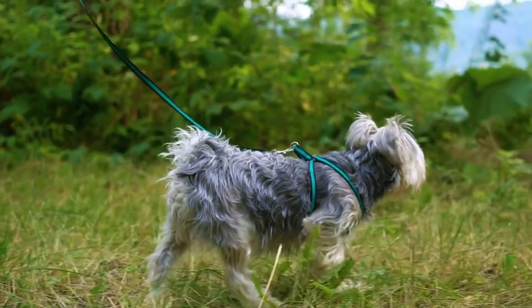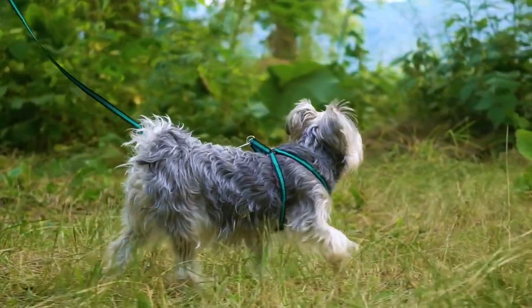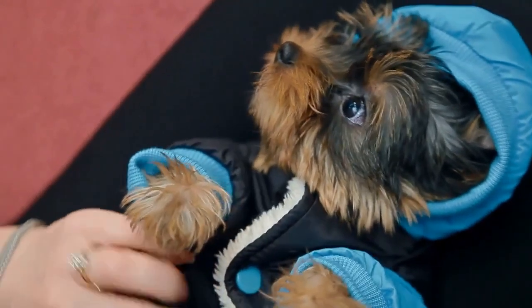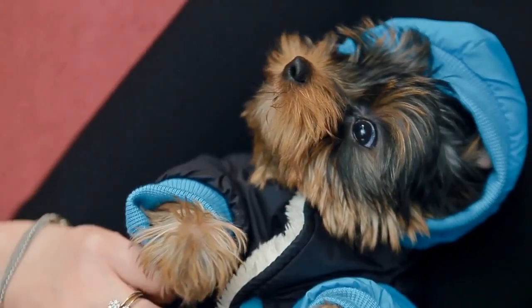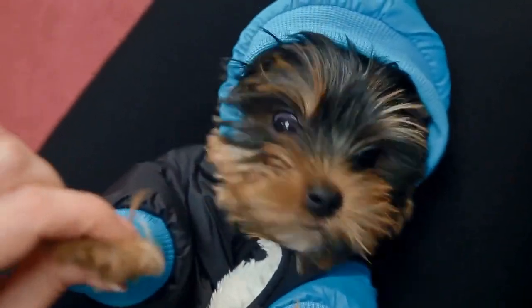The earlier you can start training your Yorkie, or even any other dog for that matter, the easier it will be and the sooner they can learn. When you train them earlier, you will find that they will get into the habit of going outside, rather than getting into another habit of having to go inside, and then training them the new way later.